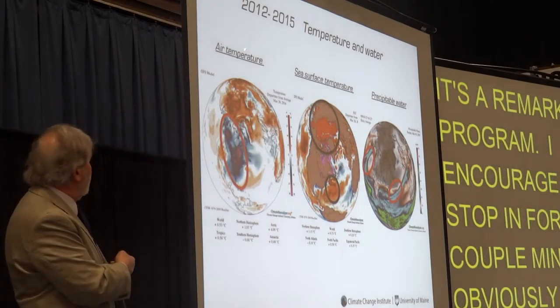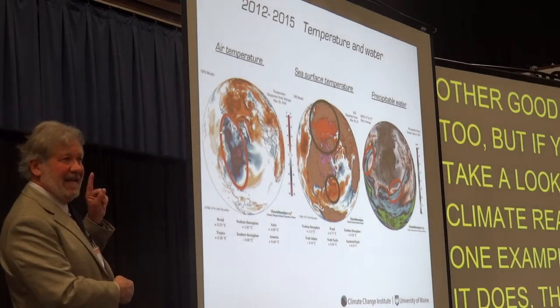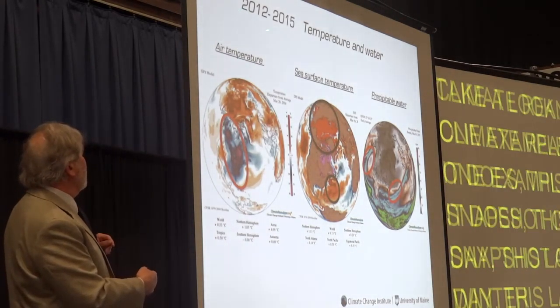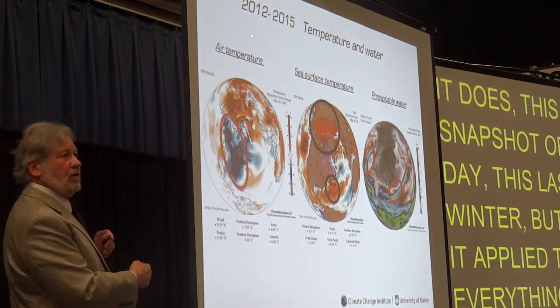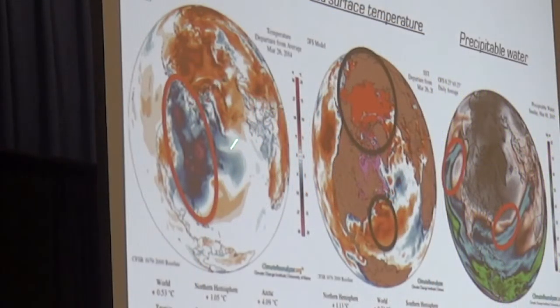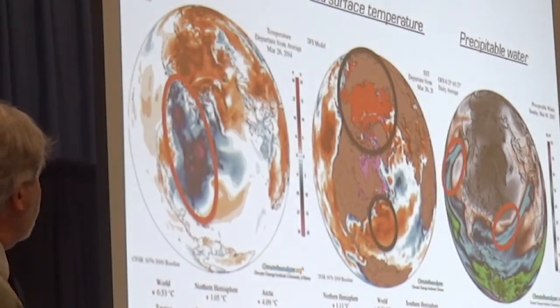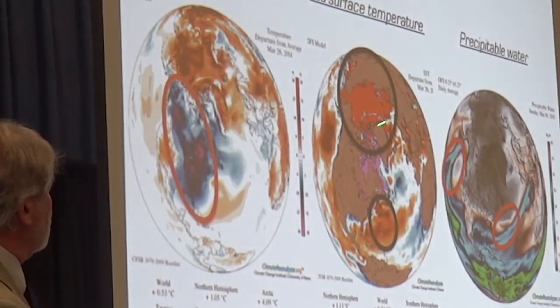If you take a look at Climate Reanalyzer, one example of what it does, this is a snapshot of one day this last winter, but in fact it applied to everything for the last two winters and much of the winter days going back to 2012. And if you look at air temperature, blue and purple mean cold. Look at that. That pattern of the jet stream moving down was bringing an immense amount of cold air down. If you take a look at the rest of the hemisphere, in general it's red and orange, meaning that it has been warmer surrounding this cold tongue of air relatively than it's been for that period of the winter in the past. You look at sea surface temperature, the Arctic Ocean has been warmer.